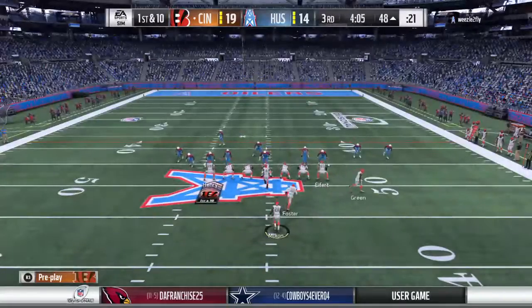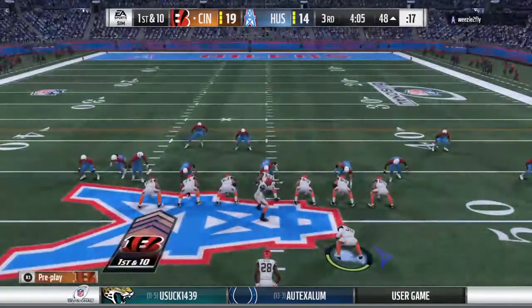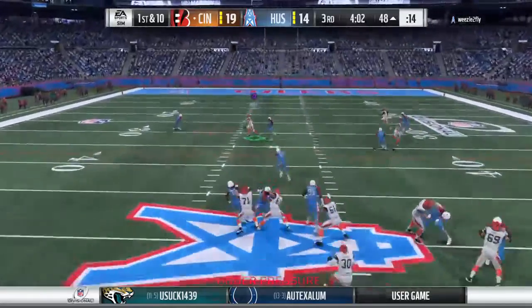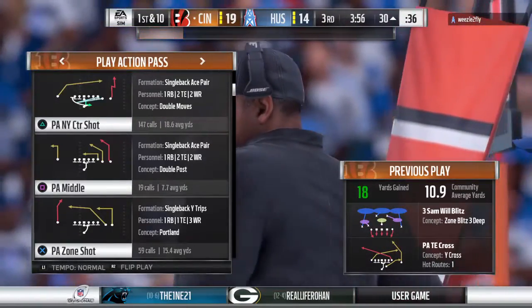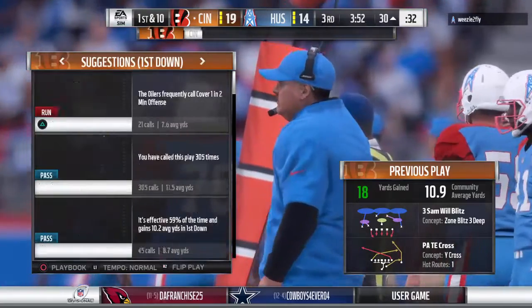And on the outside, they're playing press coverage. Come on, let's go! After the interception, here's Watson. Caught, Eifert over the middle. And brought down, but able to get it to their 30-yard line. 18 yards on that one, and the Bengals are moving. First down.